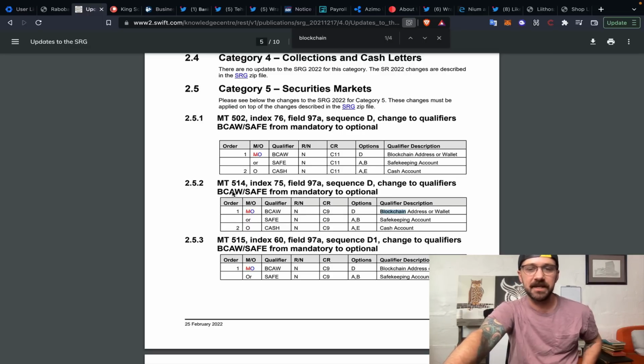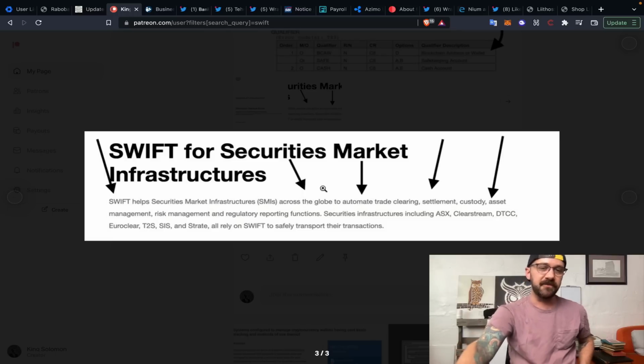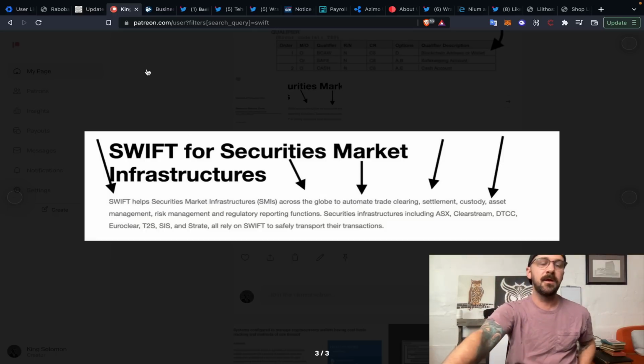For MT 514, which is a messaging standard, blockchain addresses or wallets are included. For MT 515, blockchain addresses or wallets are included. For MT 502, blockchain addresses or wallets are included. Now, MT 518 as well. Now we're talking about securities markets, right? Well, Swift for securities market infrastructures: they help securities market infrastructures across the globe to automate trade clearing, settlement, custody, asset management, risk management, regulatory reporting functions. Securities infrastructures, including the Australian Stock Exchange, Clearstream, DTCC, which settles pretty much all the derivatives, we're talking quadrillions in volume on a yearly basis, Euroclear, T2S, SIS, Strat, all rely on Swift to safely transport their transactions.